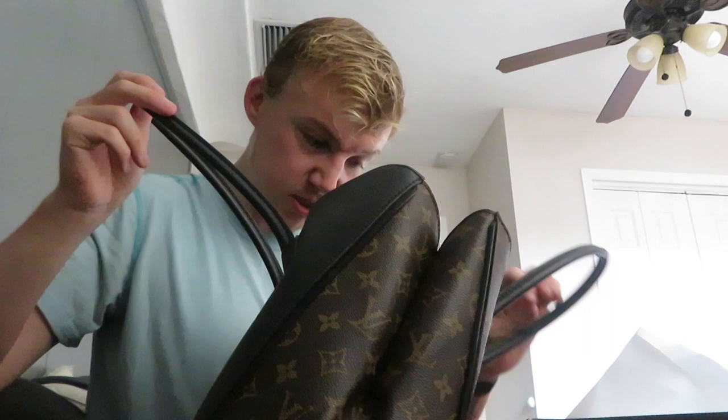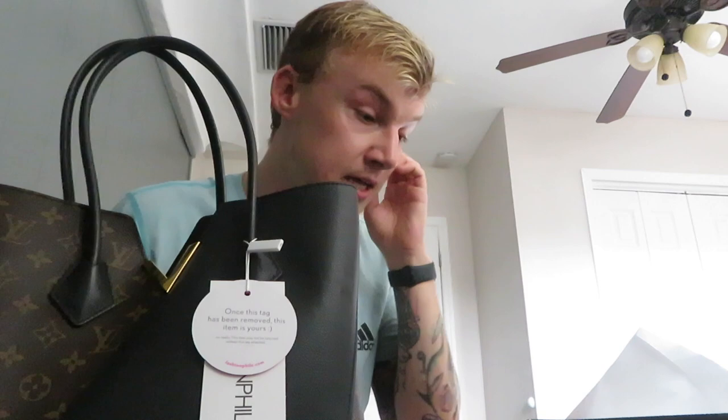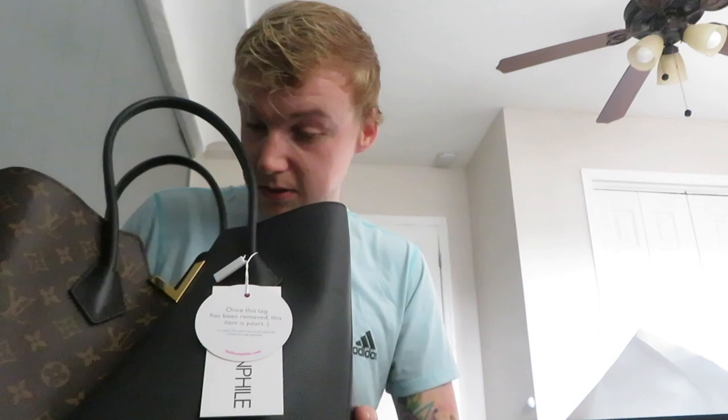What Fashionphile does is it has this tag right here that says, leave this tag on the bag, and if you remove it, it's yours forever. So if you decide you don't like it and you return it, you have to have this on it or else you don't get full price for the bag back. I don't think I'm going to return it, because I absolutely adore this bag.